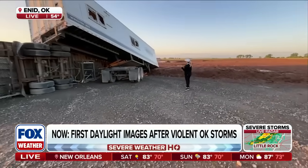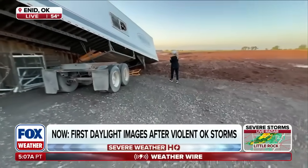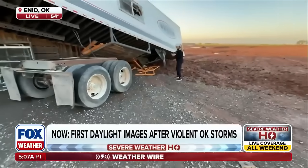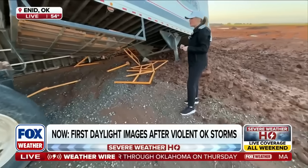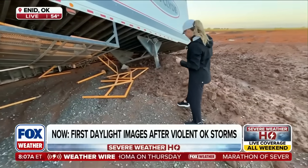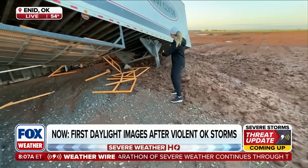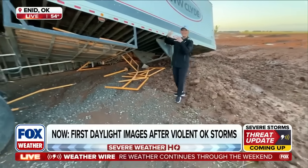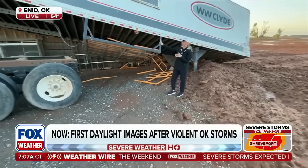Now, one thing that's interesting to me about this particular setup as we get a little bit closer here, this was anchored into the ground. And this mud, it's a little bit loose. So it's not like we're dealing with very heavy soil. It's not going to be the hardest thing to rip something out of the ground. But the fact that this was lifted in some capacity and then tossed, yet again, that's another sign that this was a very intense tornado.